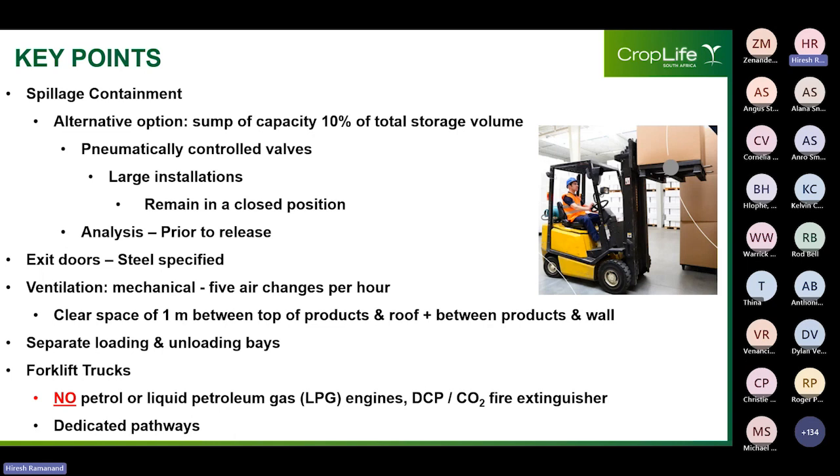Now, when it comes to the exit doors here, and unlike farm stores or depots where wood can be considered, these must be made of steel. For ventilation in pesticide warehouses, ensure 5 changes of air per hour with the mechanical ventilation system. Also maintain a clear space of 1 meter between the top of products and the roof, as well as between the products and the wall. It is also clearly stipulated that there needs to be separate loading and unloading bays.